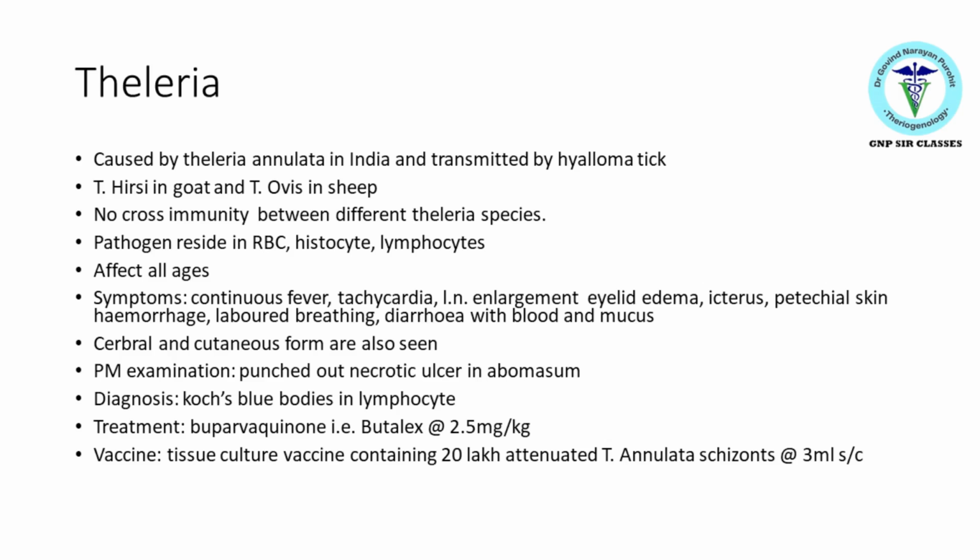Valeria, caused by Valeria annulata in India, is transmitted by the Hyaloma tick. It affects various animals and leads to severe symptoms, including fever and anemia. Vaccination is available for prevention.